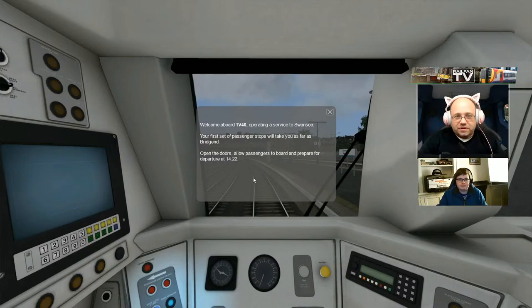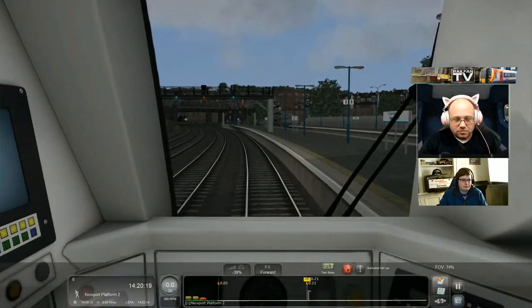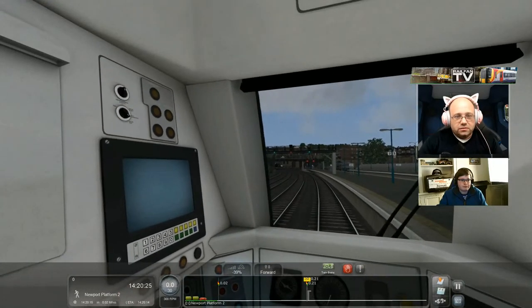Right, welcome aboard 1 Victor 40, operating a service to Swansea. Your first set of passenger stops will take you as far as Bridgend. Open the door and allow passengers to board, and prepare for departure at 14:22. Go. Lights on. The instrument lights on.